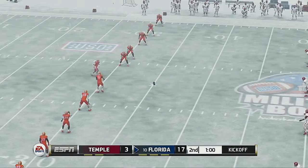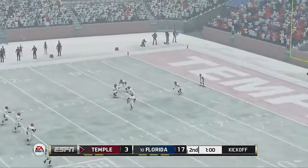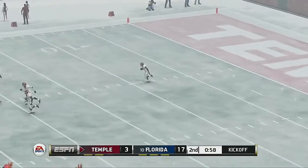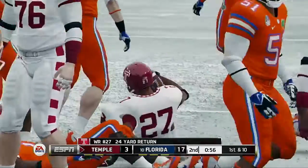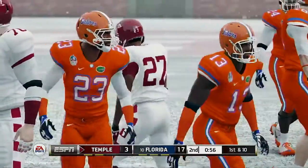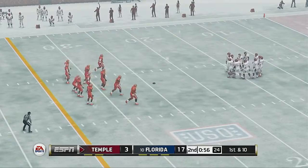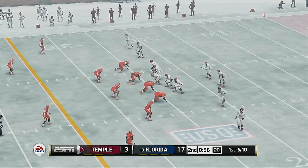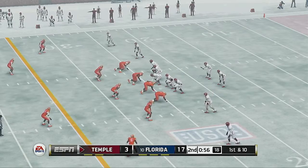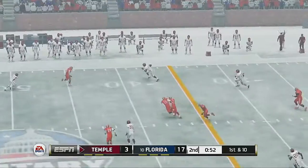Looks like they're ready for the kickoff. He's to the 20. Gets to about the 24-yard line. They threw a pick the last time out. Should be interesting to see what they do this time. And we'll see how aggressive this defense is when they come back out. I wouldn't be surprised if they kept up the pressure to try to fluster this quarterback some more.